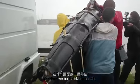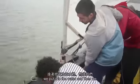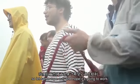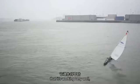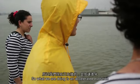Then we built a skin around it. We put in batteries and remote controllers, and then we put it in the water. And then we let it go in the water and see how well it would work. So let some rope out and hope it's going to work. And it worked OK, but we still have a long way to go. Our small prototype has given us good insight that it's working very well. But we still need to work a lot more on this.